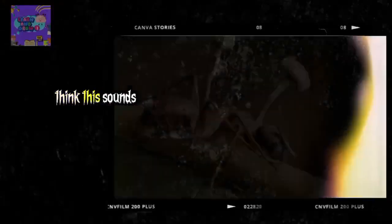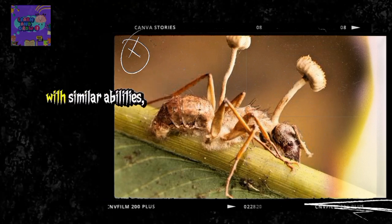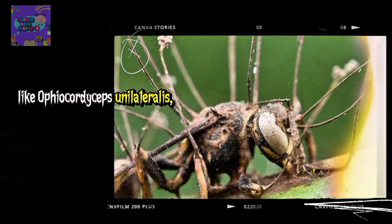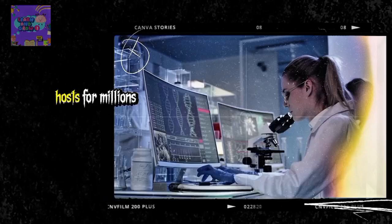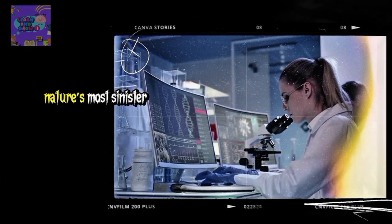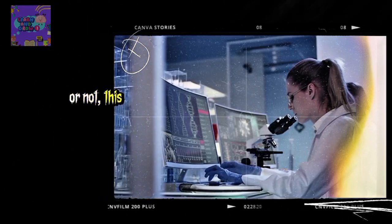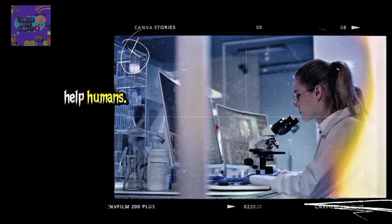Now, if you think this sounds familiar, you're not wrong. There are other fungi out there with similar abilities, like Ophiocordyceps unilateralis, which zombifies ants. Some researchers believe these fungi evolved to manipulate their hosts for millions of years, fine-tuning their tactics like nature's most sinister game developers. But believe it or not, this discovery isn't just some horror story. It could actually help humans.